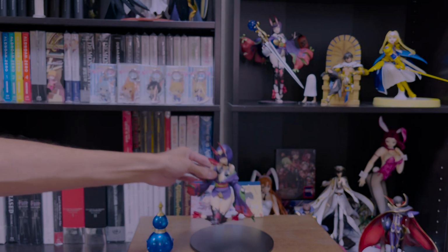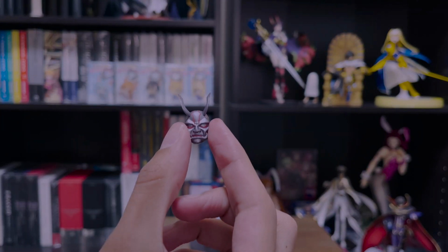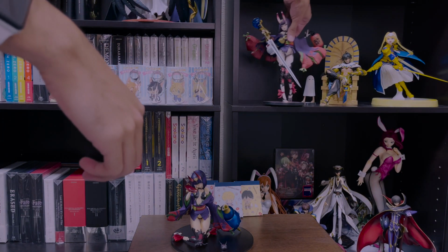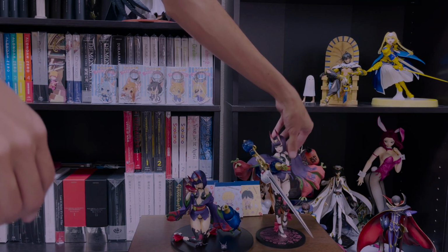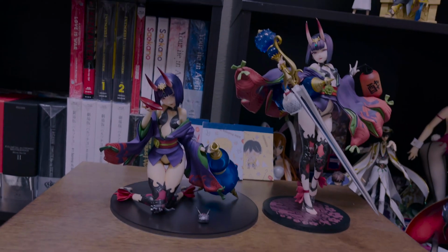But getting back to Shuten, I think she turned out fantastic. She comes with her classic blue gourd, as well as an Oni mask that seems to have fallen off the armor on her knees. Looking at her next to the other figure that I have of her, I think they both look so good together. I really enjoy the fact that she's in a sitting pose so that they can easily be displayed together and neither will be overshadowing the other.